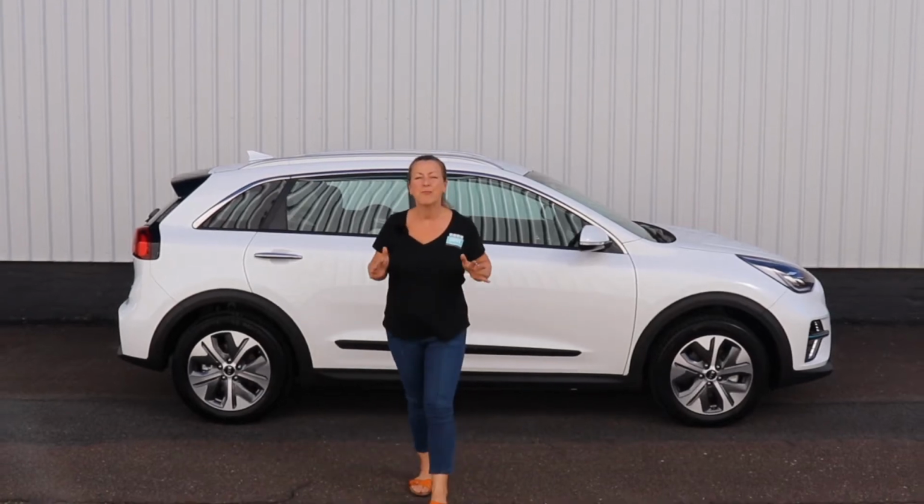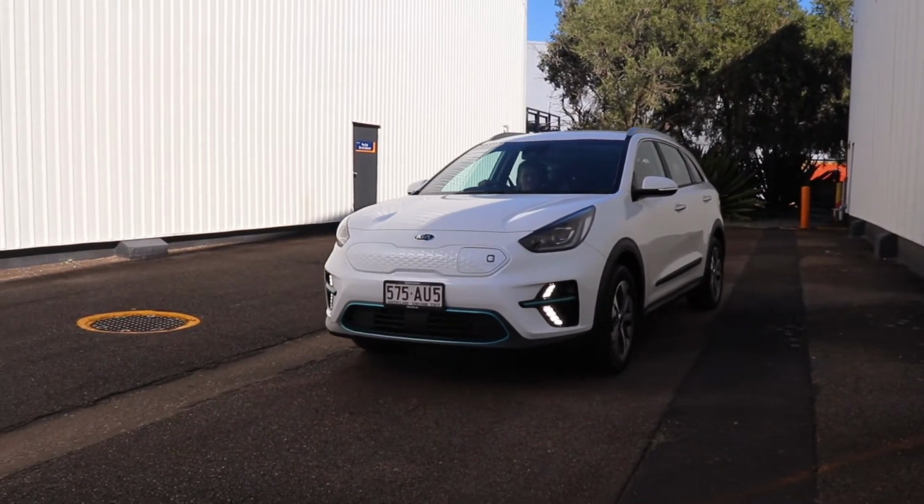This week I'm testing the brand new Kia E-Niro. It's a fully electric 5-seat SUV, and these are my top 3 family-friendly baby drive features.